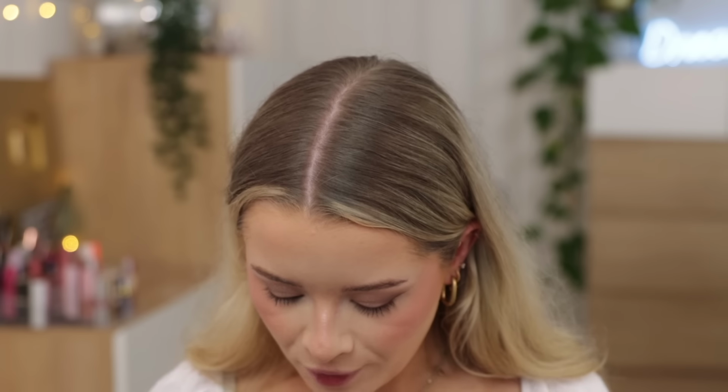I'm just gonna go back in with the shades that I used through my crease, just on my lower lash line. Which, another regret of my makeup, I think on the day I went a bit too dark on my lower lash line.